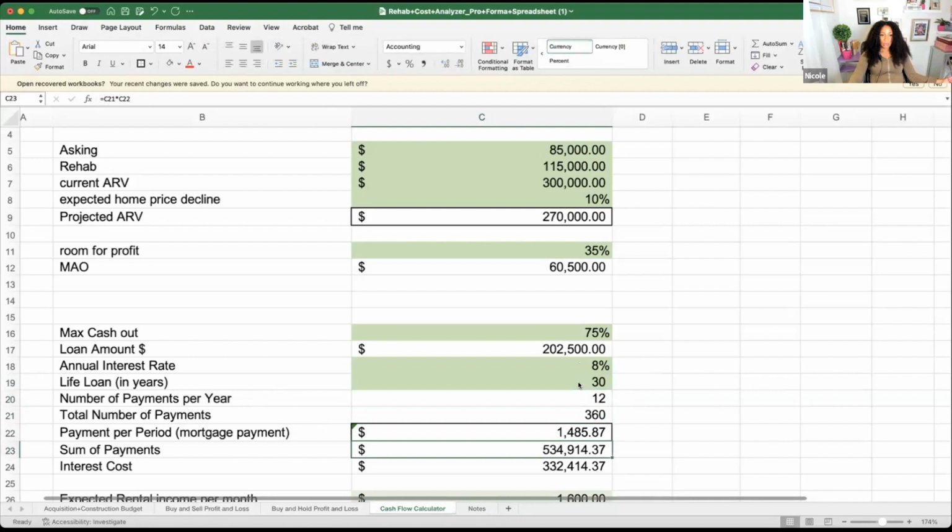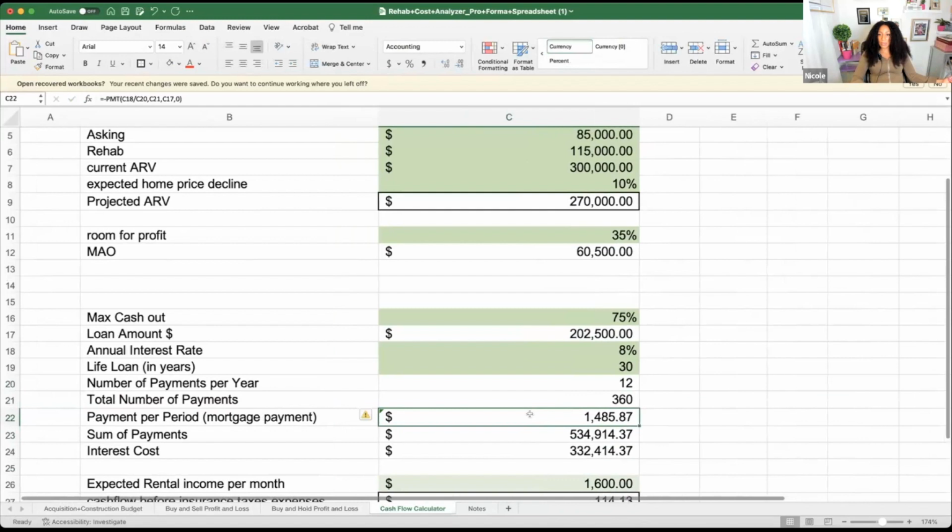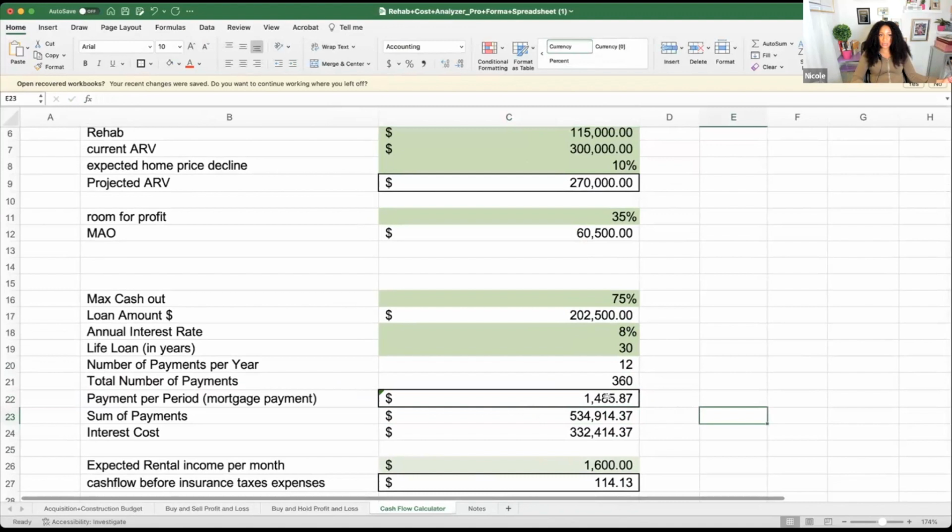Okay. This is what you're looking for: what's my mortgage payment going to be? That's why you're not going to touch this. Boxed in, that's what your mortgage payment is going to be.